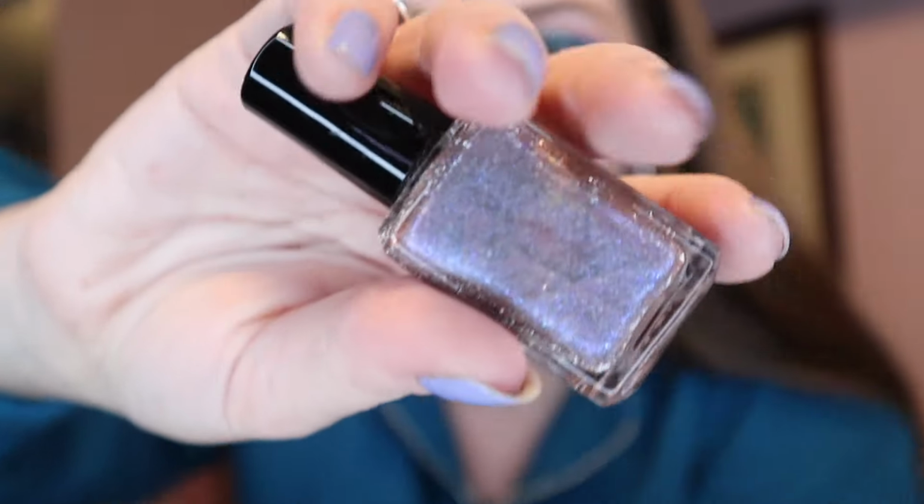You know what I like doing? I like guessing what it's gonna be before I know. So which polish do I think I'm holding in my hands right now? I think this is gonna be Elizabeth, which is like a navy blue. No. This is Monstro.